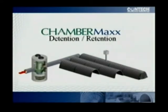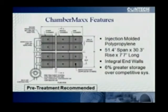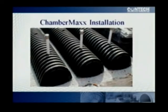So this is one example. This Chamber Max is a plastic underground detention chamber or retention chamber. If you use a lined trench, it would be a detention system, but usually we use these for infiltration. So these chambers are about 30 inches tall. They're very durable. Over the years, there's been a few plastic chambers come onto the market. What's great about these is they have a connected end cap that's molded with part of the chamber. So you don't have to spend a bunch of extra money to buy end caps for these. So you can see the end cap right here.